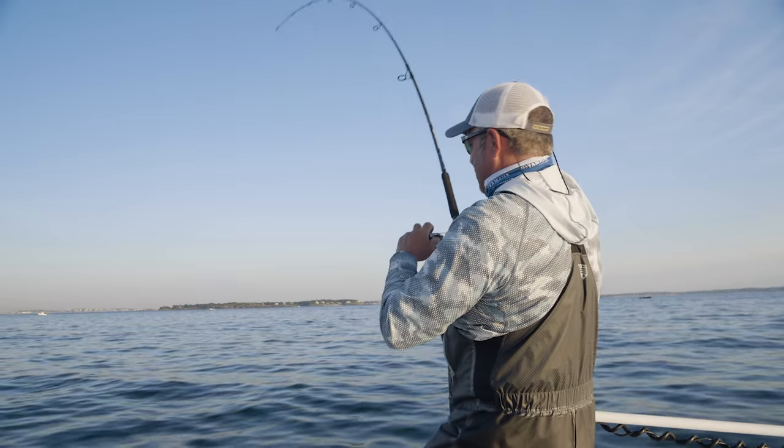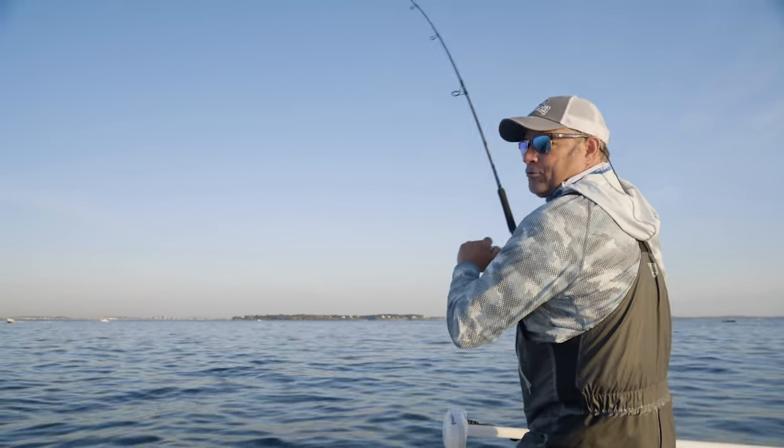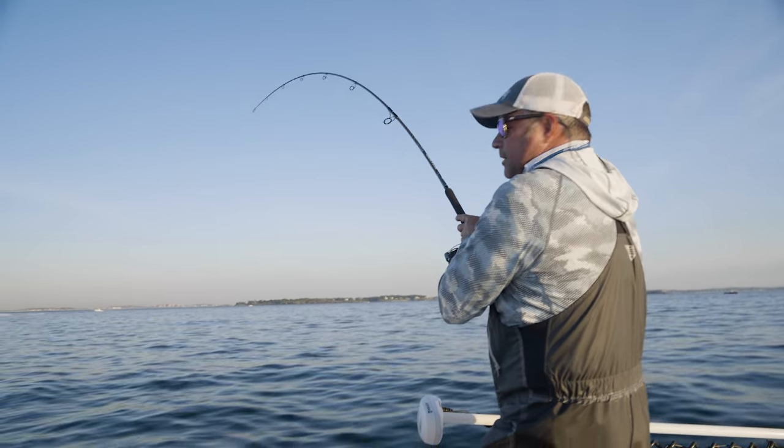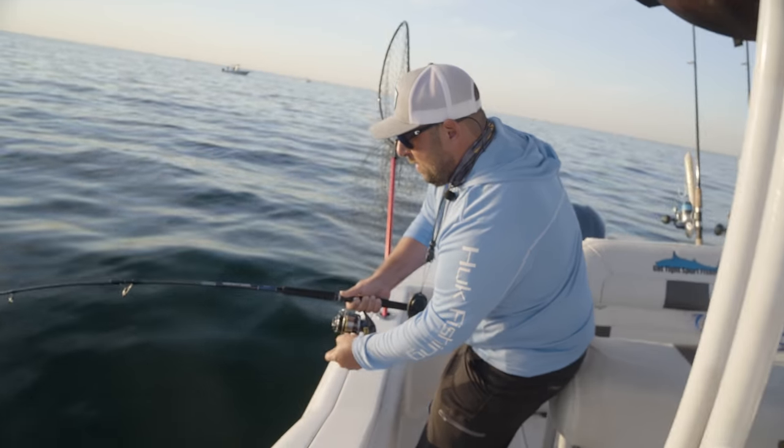Don't adjust the drag. I'm not going to touch it. So what I did there is I was retrieving, letting it drop a little bit, retrieving, letting it drop a little bit, just changing that up. Oh, monster. Oh, man. This is a 45, 46 inch fish. Look at this fish just roll on the surface.